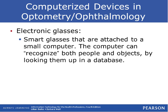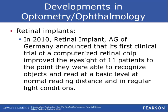We also have electronic glasses. These are smart glasses that are attached to a small computer, and the computer can recognize both people and objects by looking them up in a database. So this is just another mechanism, these smart glasses, which can be helpful. And think about this for a blind person. They can know what's going on around them with these smart glasses even though they're not seeing.